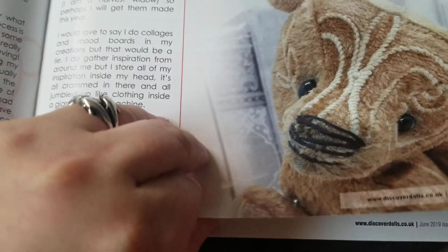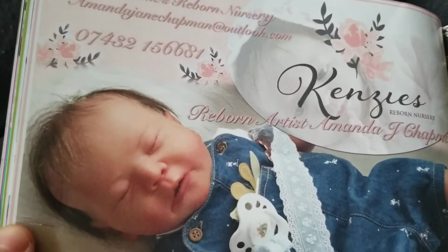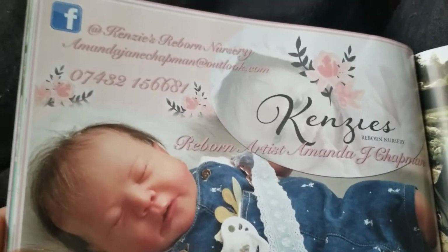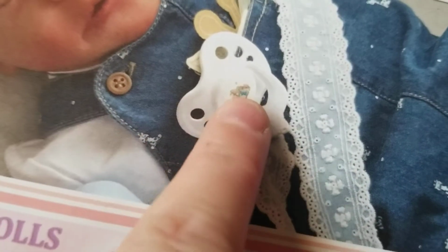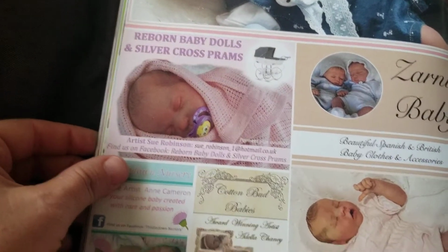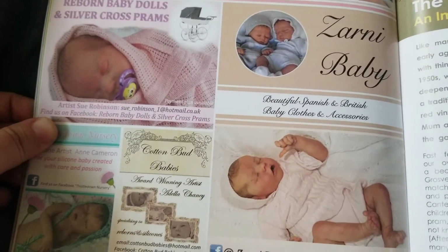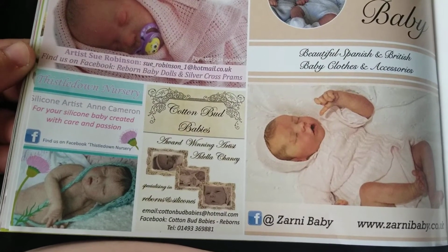Her bears, it looks like these bears are very unique. Kenzie's Reborn Nursery. Is that a tiny little picture on the... It almost looks like Peter Rabbit on that passy. Reborn baby dolls and Silver Cross prams. Zarni Baby. Cotton Bud Babies. Thistledown Nursery.